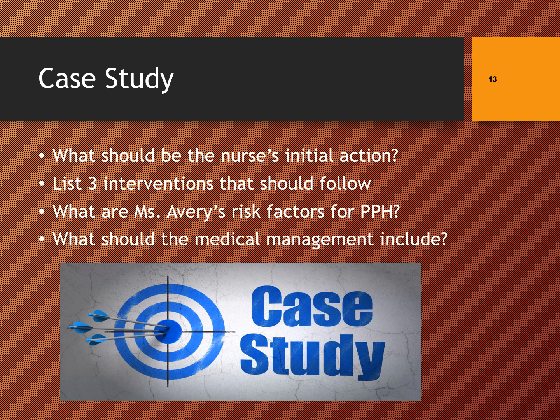And then what should the medical management include? Well, remember, we have to decide which of our 4 T's we're dealing with before we can really select our medical management, okay? If it's a tone, we've got lots of medications we can use, plus the fundal massage. If it's a thrombin issue, we might have to treat with specific medications for her problem with her clotting disorder. Also, remember TXA is really good. If it's a tissue issue, we've got to remove that tissue. Okay, and if it's trauma, we need to repair the trauma.